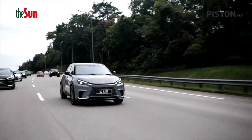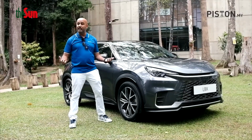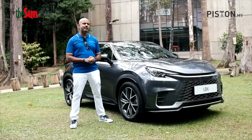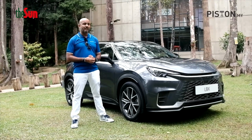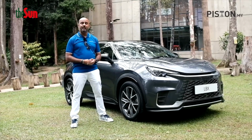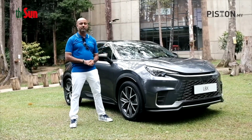Again, I know what you're thinking. Because if Lexus wants to appeal to the younger generation, as they say with the LBX, then is a 1.5 litre engine making all that power actually enough? Well, I gotta say this, Lexus is actually working on a more hardcore version of the LBX, and I can't wait to see it.